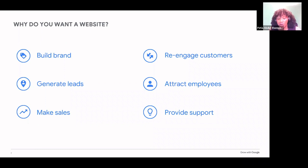So, of course, the goals for everybody's business would depend on the kind of business they have, the stage of business, that sort of thing. But some examples are as follows. And I think all of us at some stage of the game will be able to relate to all of these potential goals for a website. Of course, building your company brand, generating leads, making sales, re-engaging customers, attracting employees, and of course, providing easy, accessible customer support.